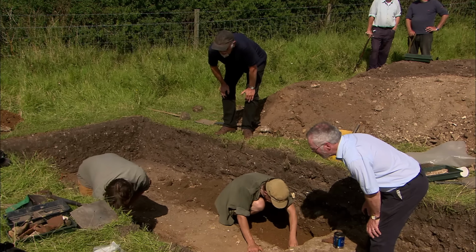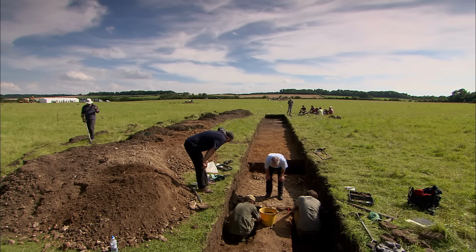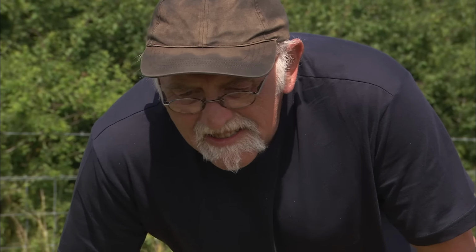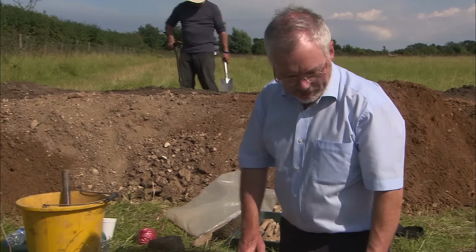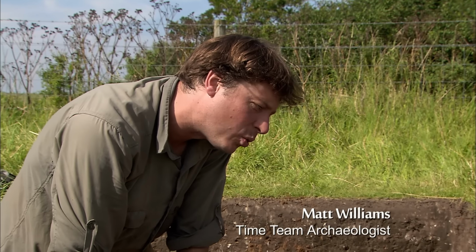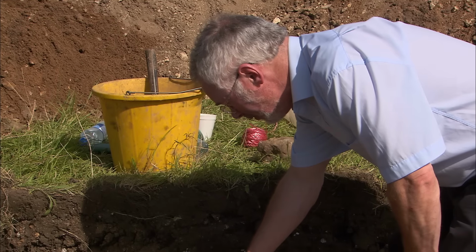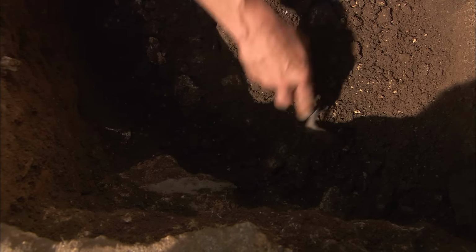In the trench spanning the ramparts, they can finally see the foundations of the fort's huge defences. Now, Matt, Mark and David are piecing together just how Branodunum's ramparts were built. So we've got a nice wide foundation here, about 10 foot wide, which is about right. How far down does it go? Well, just below you there, it's at least 3 courses, so maybe 30 centimetres or so. And is that a bit of grey stone right at the bottom? Right at the very bottom, it looks like there's a little piece left, which means they didn't manage to get it all out.